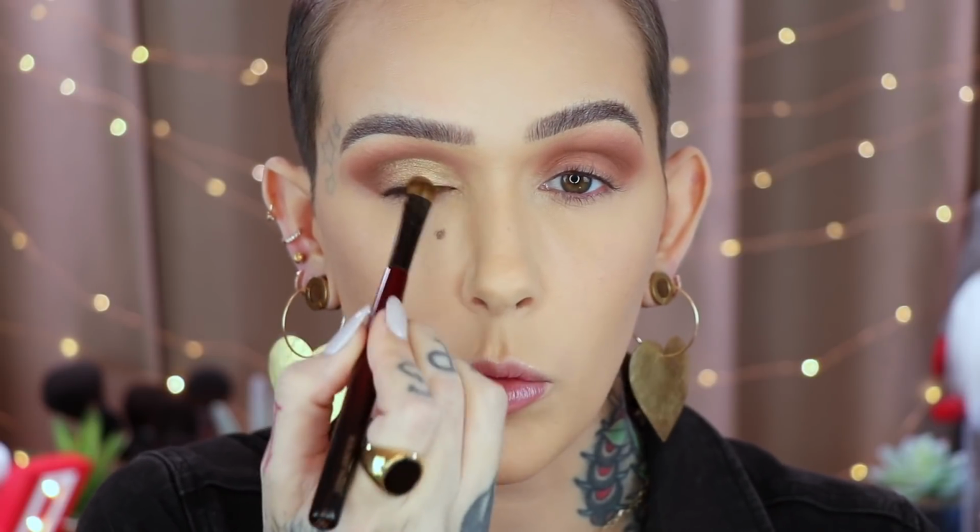Seems like a softer shimmer, one that's not going to accentuate a bunch of texture. Ooh, it builds up nice. Still kind of blending and working it into my skin, under my eye.